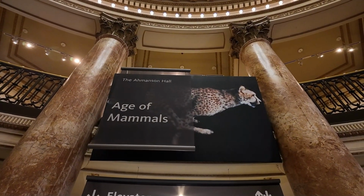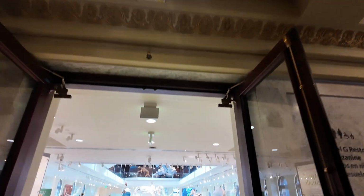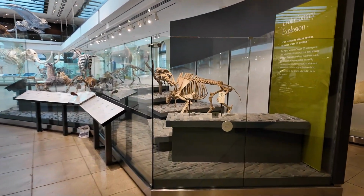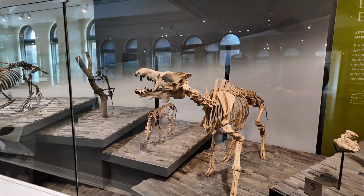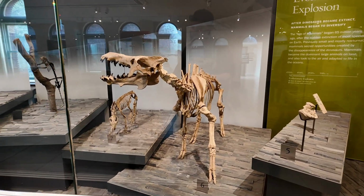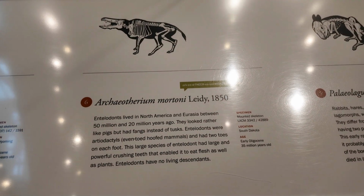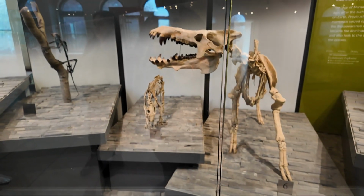Getting ready to enter the Age of Mammals exhibit now. So they got a combination of taxidermy in here, as well as some bones on display. Wow, that's a big head. So it's an Entelodont. It's an extinct animal that lived in North America 50 million to 20 million years ago. Yeah, that thing's got some teeth on it.